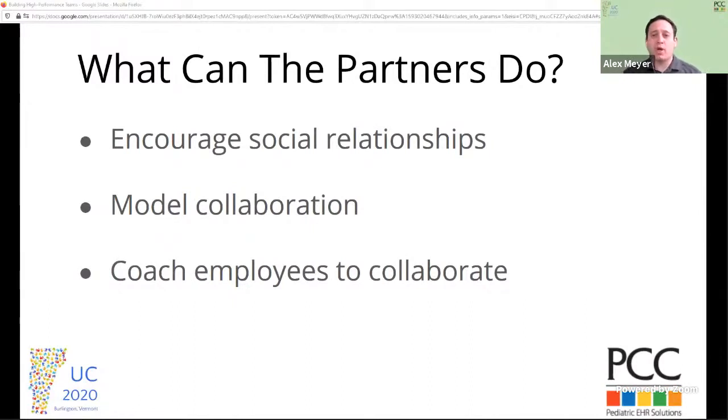Your practice partners are your top leaders. The tone and approach that you as partners set trickles down to the rest of the practice and has a profound impact on the culture and behavior of every single person who works there. So it's vital that your partners are intentional about their behavior and how they encourage the growth of teams.